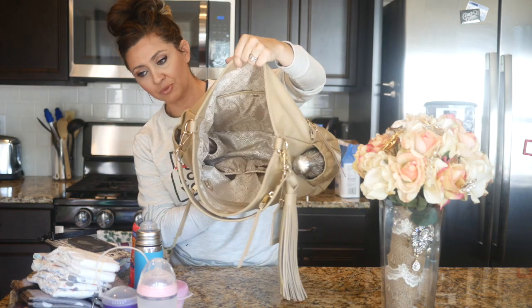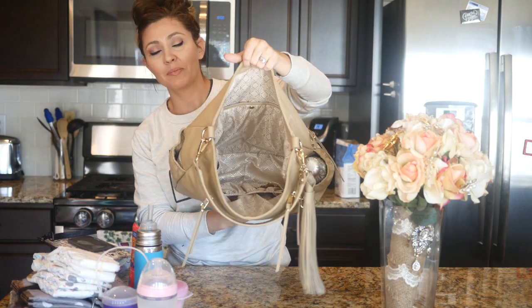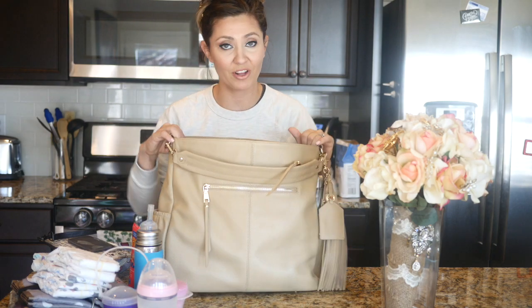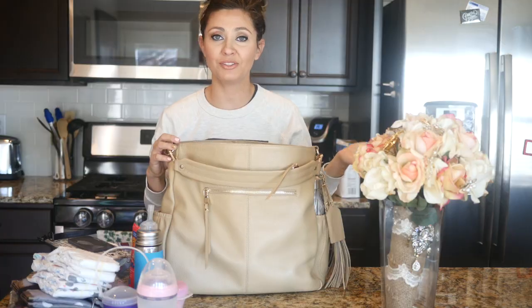Here's a quick peek of how it looks with nothing inside of it. So now what I think I'm going to do is take the camera off of the mount and get some close-up shots for you so you can see everything that's in here. And then of course, we'll go outside and do this on the body.